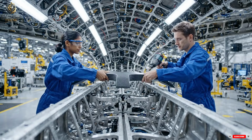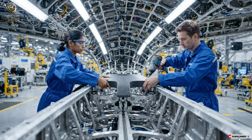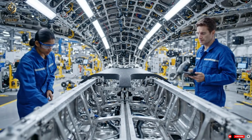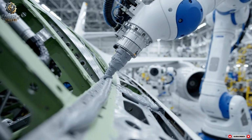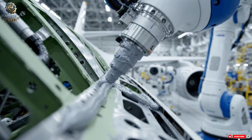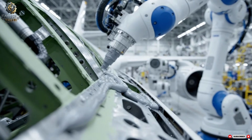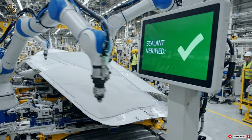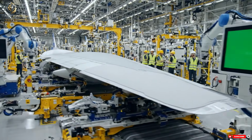Hidden inside the wing is an engineering masterpiece few passengers will ever see. Even microscopic leaks are unacceptable inside an aircraft wing. Quality isn't inspected at the end. It is verified after every critical operation.